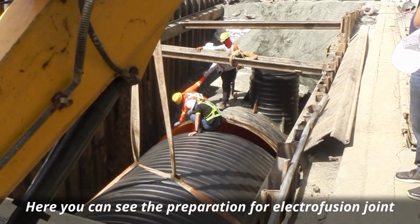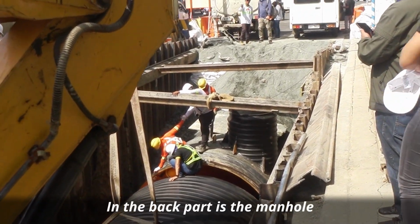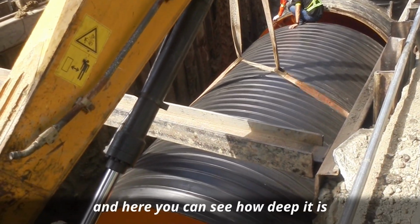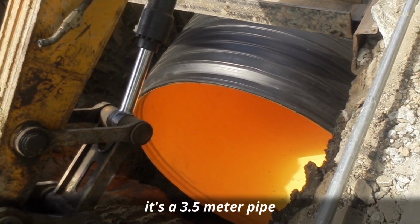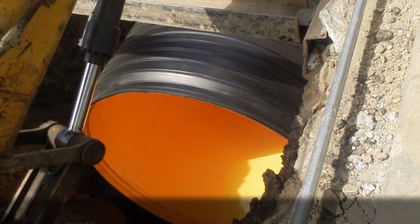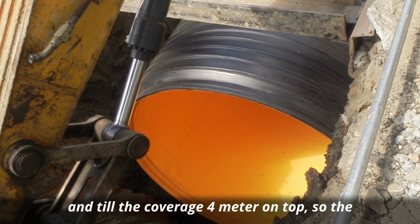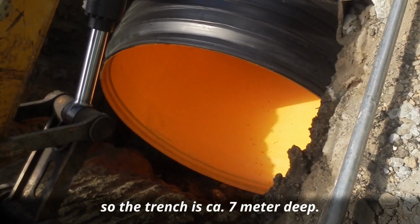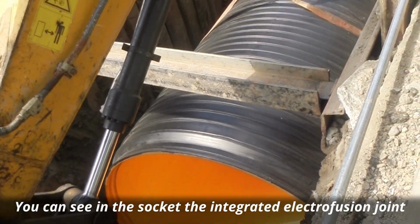Here you can see the preparation for the electrofusion joint. In the back part is the manhole. And here you can see how deep it is. This is a 3.5 meter pipe and still the coverage on top is 4 meters, so the trench is 7 meters deep. And you can see in the socket the integrated electrofusion joint.